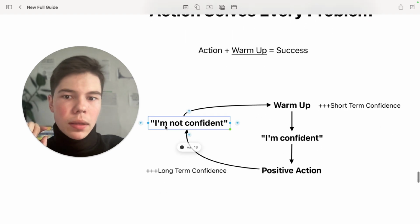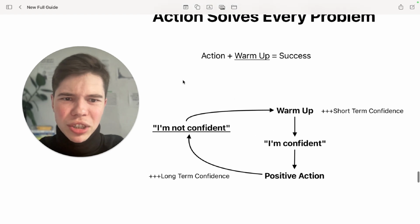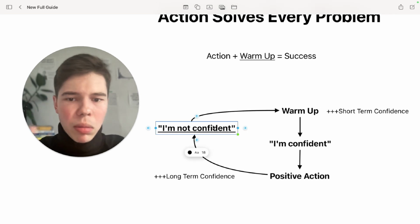So right now you're probably here. It's like, I'm not confident. I don't know. I'm not sure. Like, I don't want to speak in English. I don't really want to do that. I don't really want to go on that call. I don't really want to speak to that person. I'm an introvert.